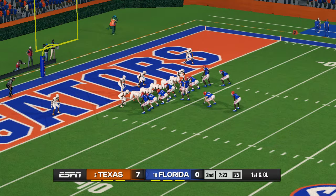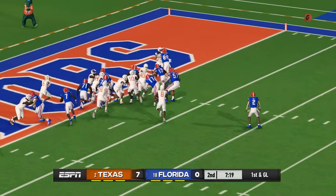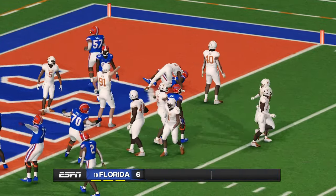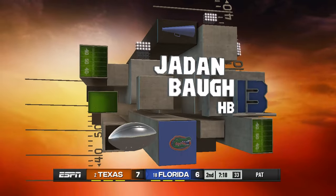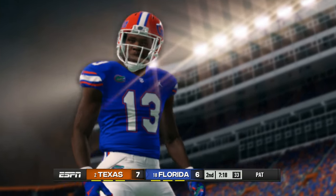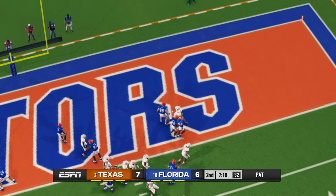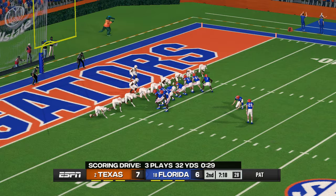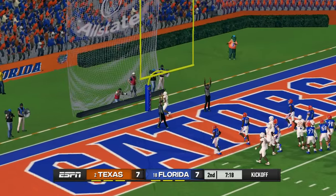They line up in the jumbo set. Touchdown, Gators. There are some guys, when they get near the goal line, they just have a knack for getting the ball into the end zone. That's what we saw right there. Here comes the kicker to try to tie this game up. He makes the PAT.